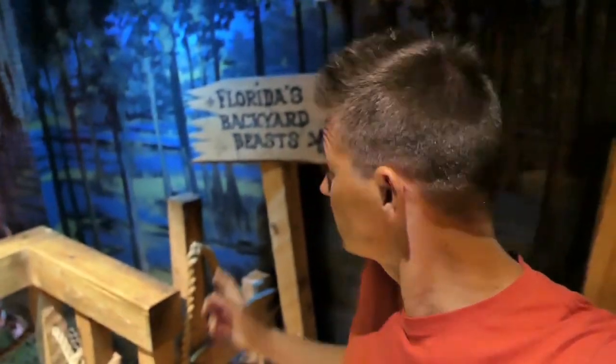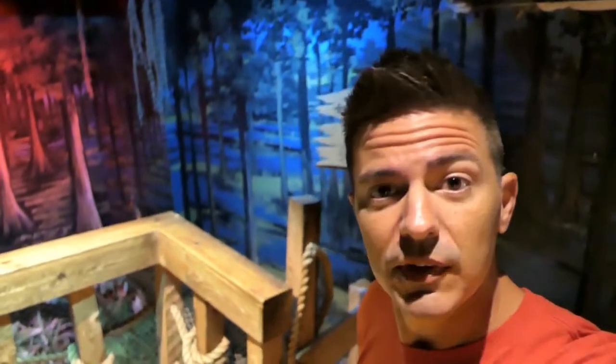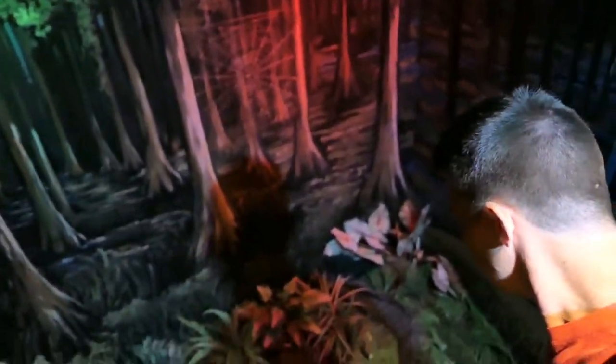Ooh. Speaking of creatures and things, looks like we can look at some of Florida's backyard beasts in here. Oh, there's some things in here. Let's go check this out. Whoa. Oh, look at this guy.